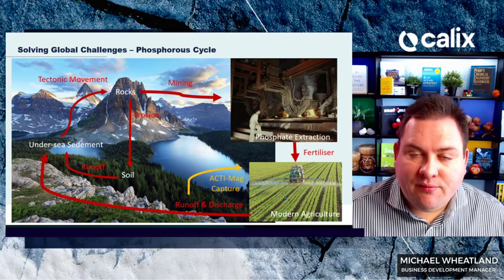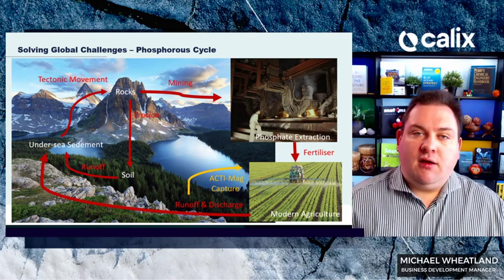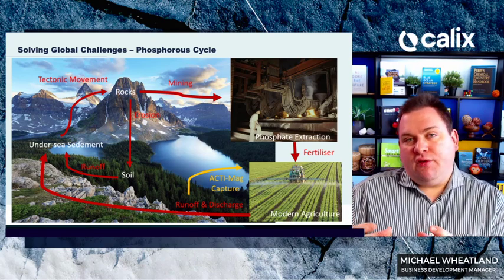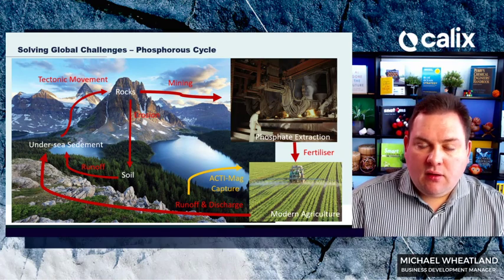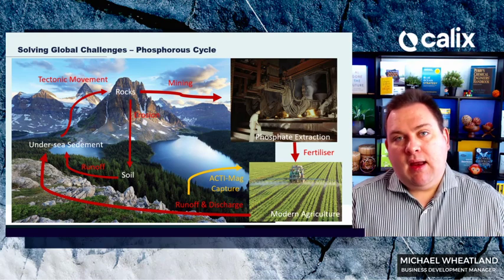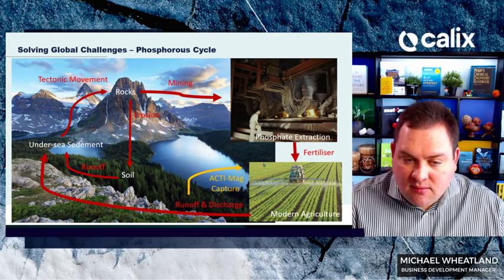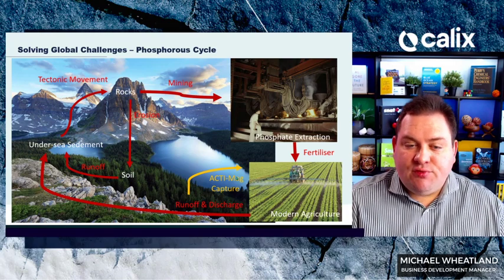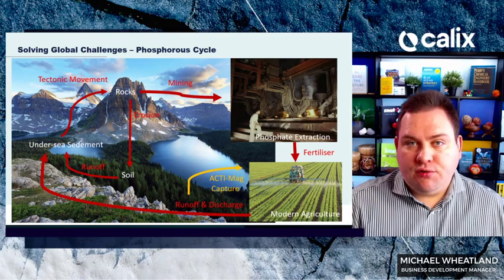What we want to do is flatten that curve in terms of the phosphate shortage that we might see in a few hundred years' time. So by capturing the phosphorus in a form that's usable within the food system and able to be taken up by plants, with no toxic heavy metals, we've created this new loop. This ActiMag capture takes the phosphorus within the runoff and discharge and allows us to return that phosphorus, in the form of phosphate, back to the agricultural system.